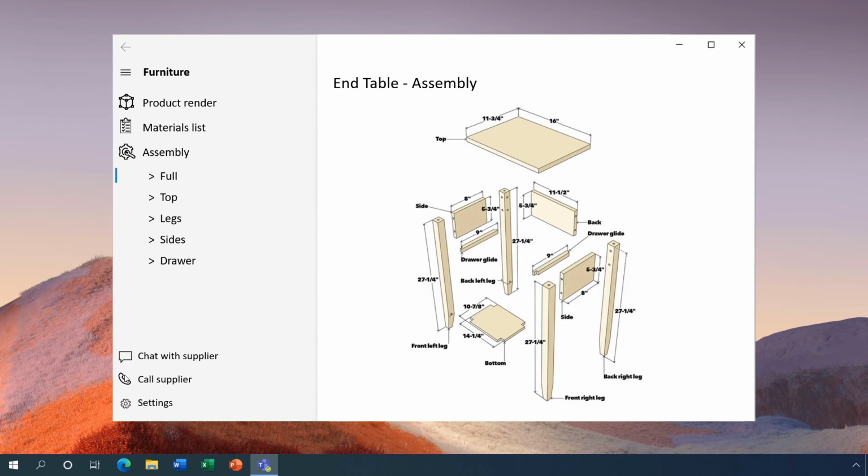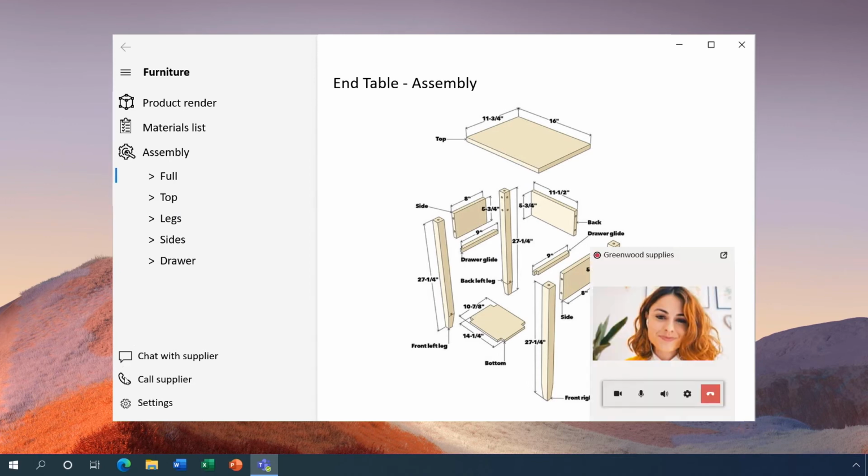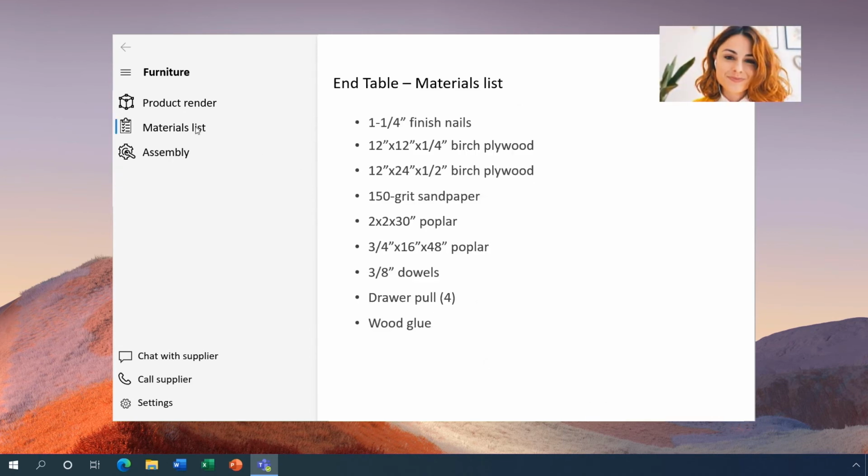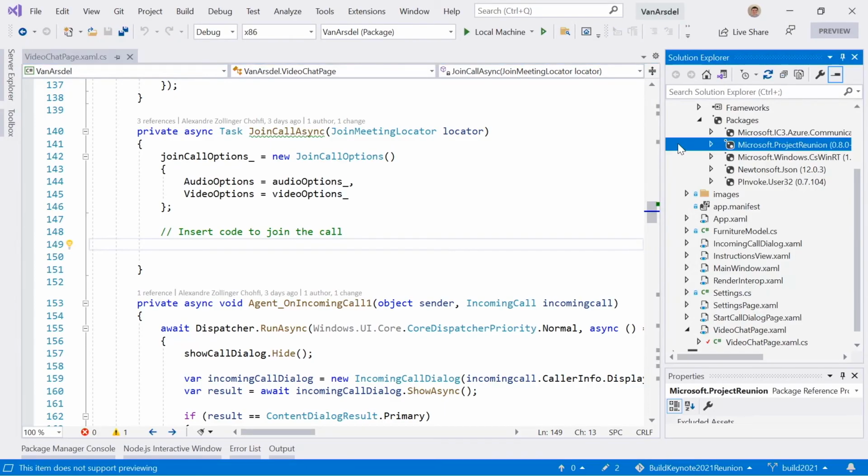From this app, the user can also access built-in calling functionality to quickly connect with the designer who submitted the order. Again, we can use Azure Communication Services to start the video call, which can connect with the designer who's using a full Teams client, just like Archana showed earlier. Let me show you how I enabled this. First, you can see this project is using the Project Reunion NuGet package to give me access to all those modern features in the application.